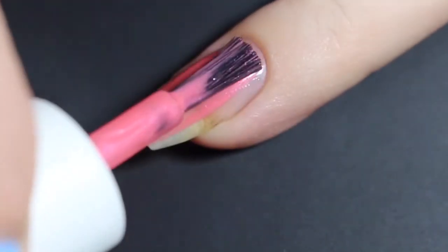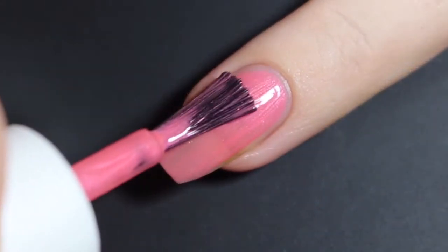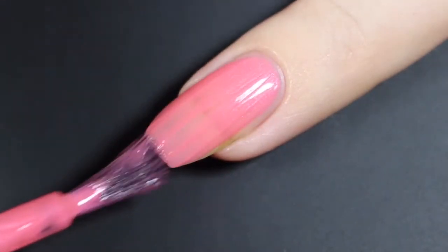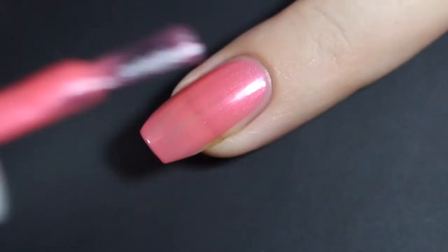This one does go on nice and smooth, really easy. I do feel like these have a bit more of a crelly formula, if you're familiar with that. This first coat is a little bit sheer, and I did have some streaking, so I definitely recommend capping the tip before you get to your last coat.